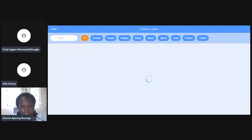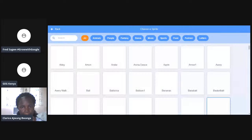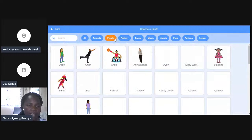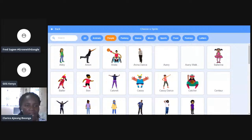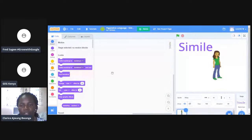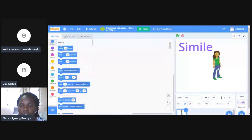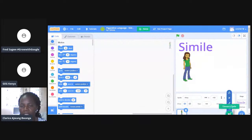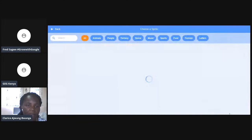So you'll give it time. The sprite that I want to work with, I really want to work with people. So I will say maybe I want to add Belinda, or let me just add Abby. And when I click on add, you can now see Abby is already here. So I will be able to program Abby. I come again, I choose another new sprite. And I'm interested in two people because it's supposed to be something like a dialogue.